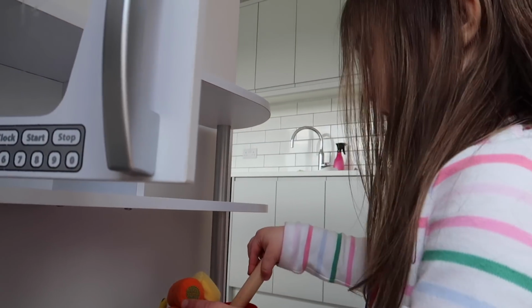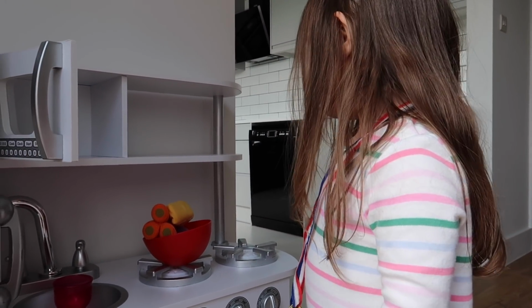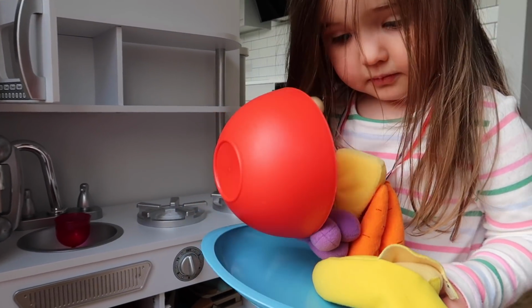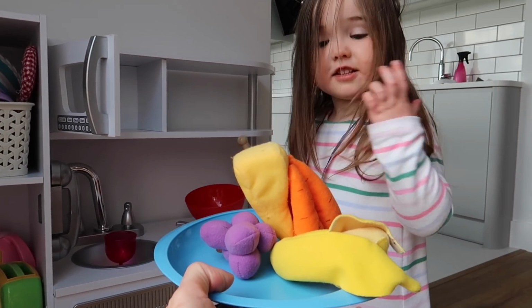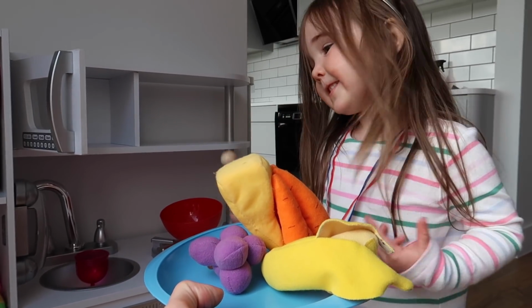I can't actually do it. Why can't you actually do it? Because there's too much stuff. Oh. Can I have some for dinner then? Are you going to put it on a plate? Of course. But I'd like it on a plate. Hmm. And what have you made me? This. What is it? It is cheese, yep. Grapes, apple, and carrots. Delicious. Thank you, darling. Quite the chef.